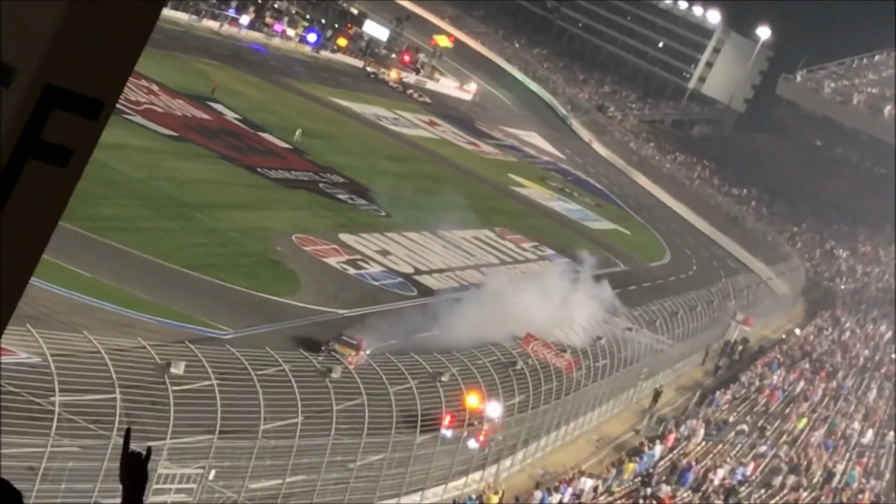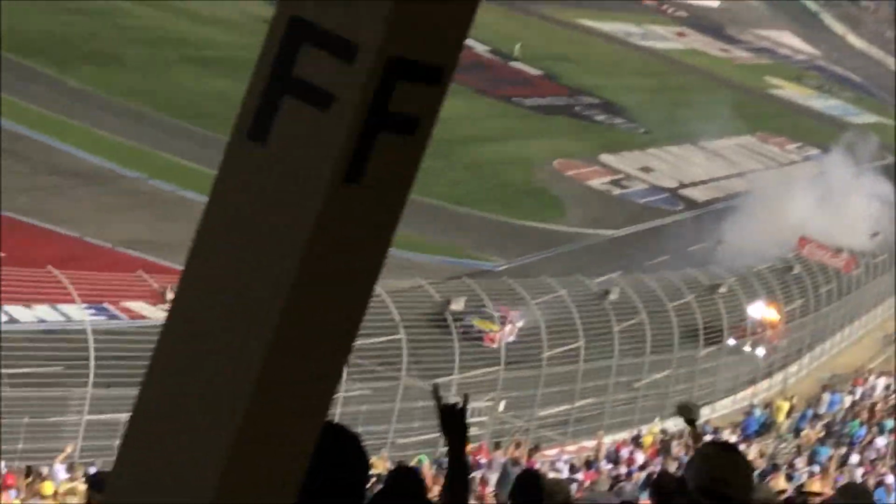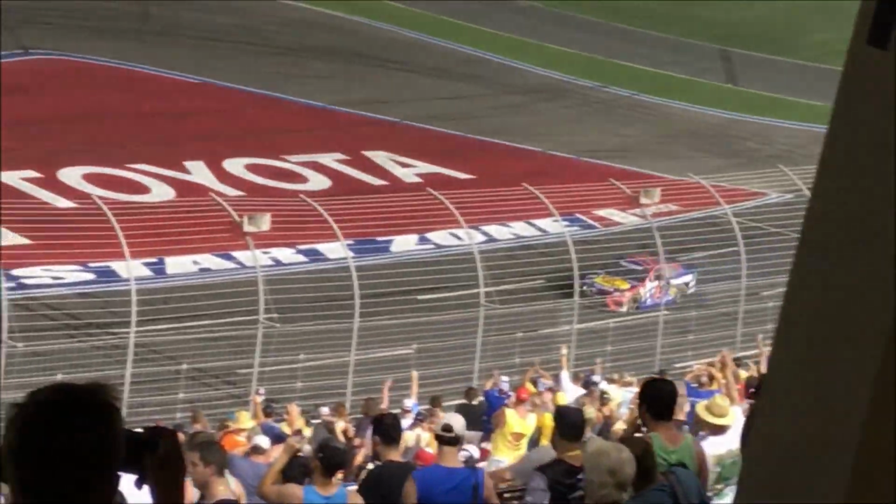Elliott finished fourth. Great run for him. I'm so excited at the end. I couldn't keep track.